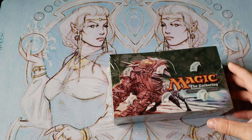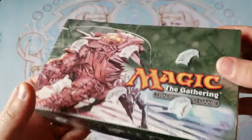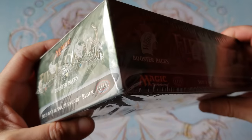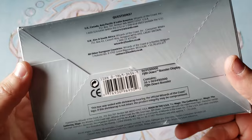Actually, you know, I don't think we've ever actually opened Fifth Dawn on this channel before. This box was actually purchased by my patron, Chad. He runs his own box opening channel called the Magic Chad? No, I'm kidding. Magic Ronin. You can see his box openings on his channel, and we're going to see if we get lucky for him.